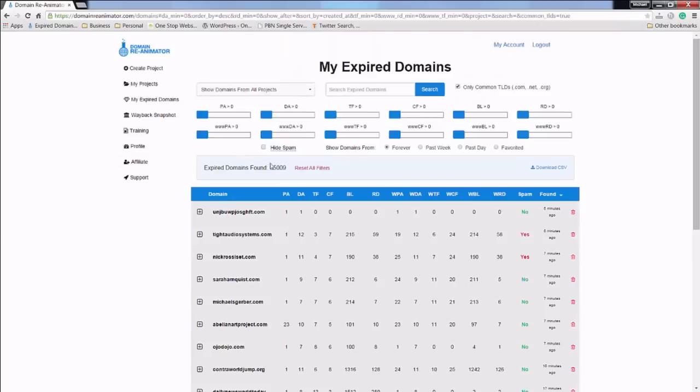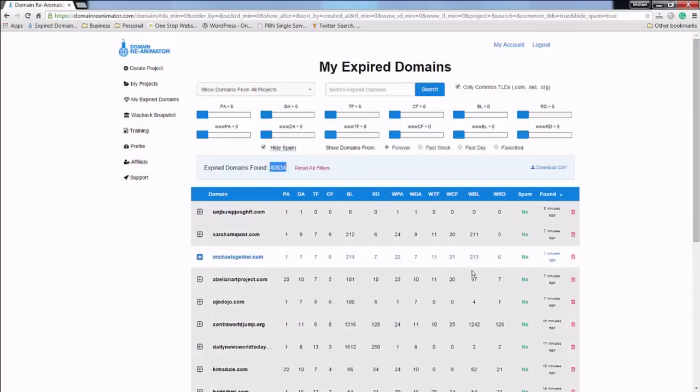Another nice feature is they have this great spam checker. It doesn't catch all the spam, but one thing I have noticed is that if it says this is spammed, yes, 100% for sure, 99% of the time you're dealing with a spam domain. So you can go ahead and just hide all those right off the bat. So right now we're looking at a list of over 40,000 expired domains to choose from, all common domain names, hiding the basic spam that were caught by the spam checker.